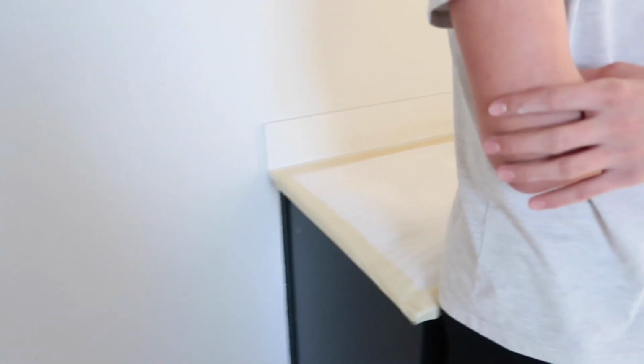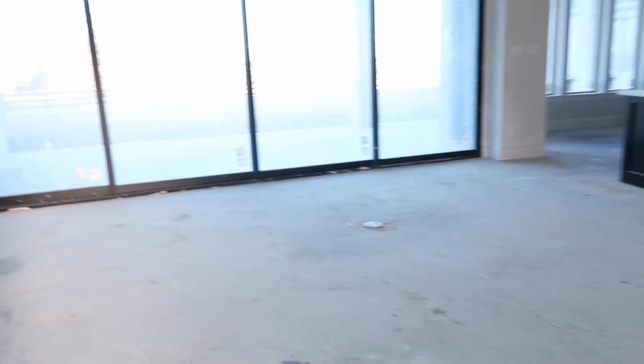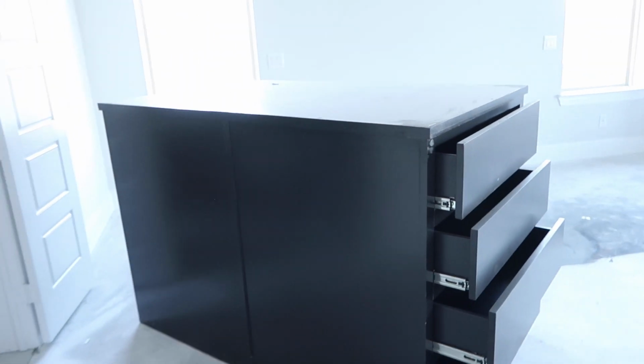So dark cabinets, lighter countertop. This is definitely one of my favorites. What would you call it? Smexy? Sexy? Yeah, sexy. I think it is. So then we'll come around here. I'll show you the master. And then I think that's about it, actually. So we've got our big giant island here that's been moved around a million times. But yeah, got all of our linen towers in and painted.